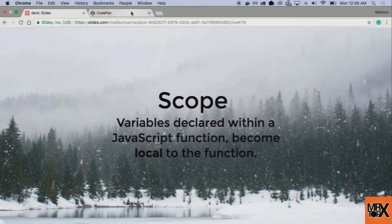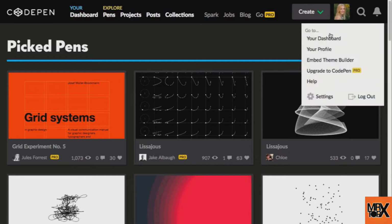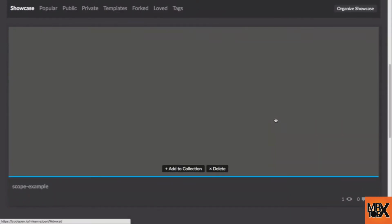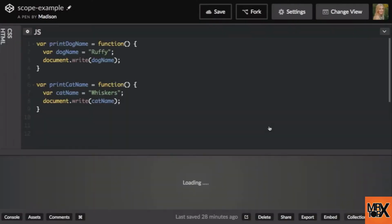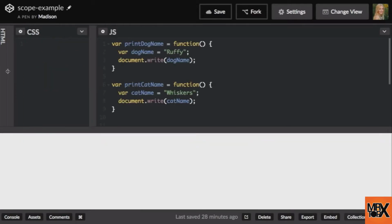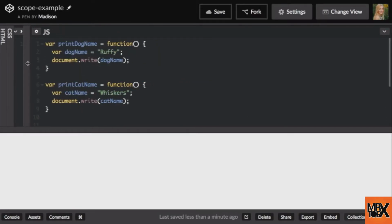We're going to go over to codepen.com, which is a great place where you can publicly share and host your projects. You can get a free account. We're going to go look at my account and see an example I have here of scope. So let's click into this, and I just have some JavaScript up on the screen. I also have HTML and CSS, but there's nothing there for now. And we're going to look at these 2 functions I've written out.